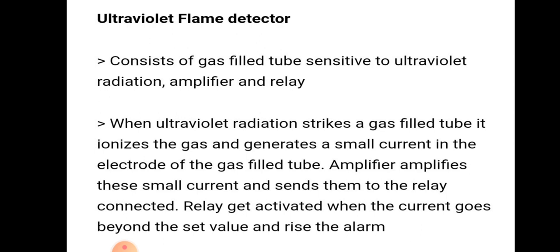The amplifier amplifies this small current and sends it to the relay connector. The relay gets activated when the current goes beyond the set value, and this will raise the alarm.